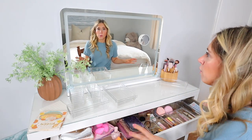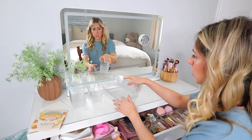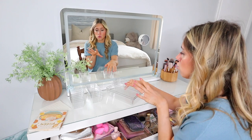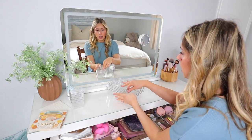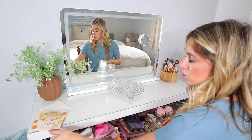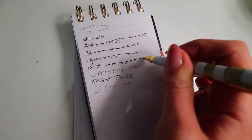Done. This looks so much better. This really does. And I have so many extras of these containers, so I think we're going to be using these in the office too, because I do need to organize those drawers. These are really going to come in handy. I love how you can configure them however you want. I'll have them on my Amazon storefront if you're interested. All right, and now we can do the drawers. Check off the drawers. Yay.